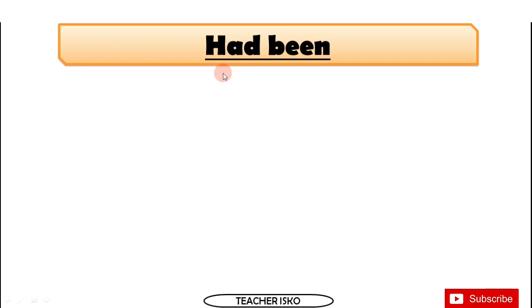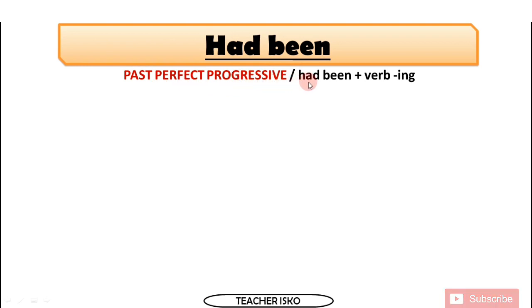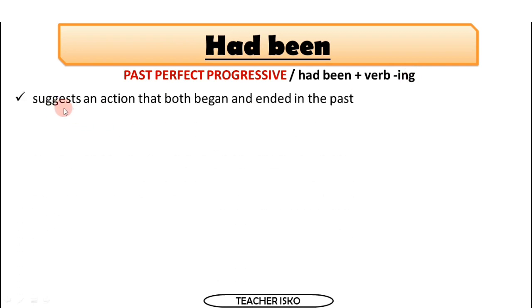At this point, pag-usapan naman natin ang had been. Had been is in past perfect progressive tense. Same format. We will be using the ing form of the verb. Had been plus verb in ing form. So, pag sinabi nating past perfect progressive, it suggests an action that both begun and ended in the past.